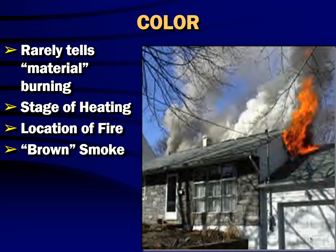Color will rarely tell us the material burning, and we don't want to try and assume the material burning off the color. We're using the color of the smoke to help us indicate what stage the fire's in. Again, white smoke is smoke that's traveling, but if it's a white, very wispy, hard to see smoke, well, that's smoke from a very small fire. It's just started. There's not a ton of heat being left off in the building, and there's not a bunch of off gases being produced. So from a very small fire, even the distance covered in a small building, by the time that smoke physically gets outside of the structure, it could be white in color.